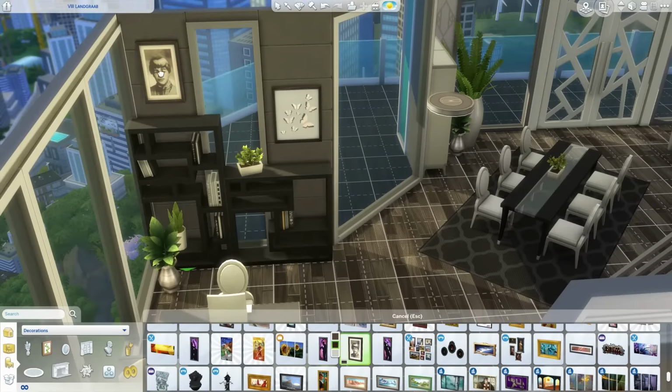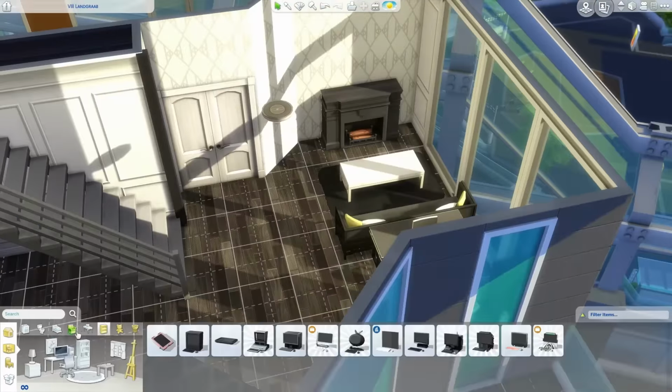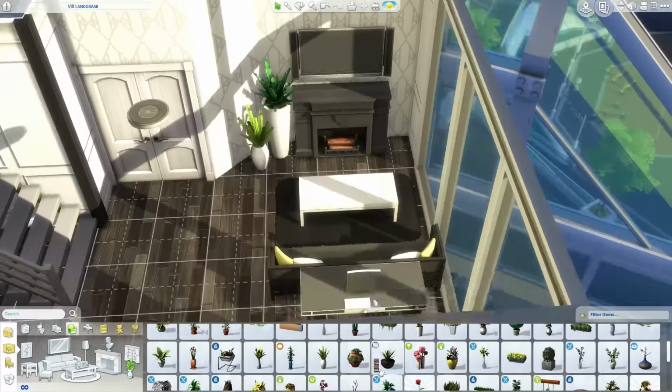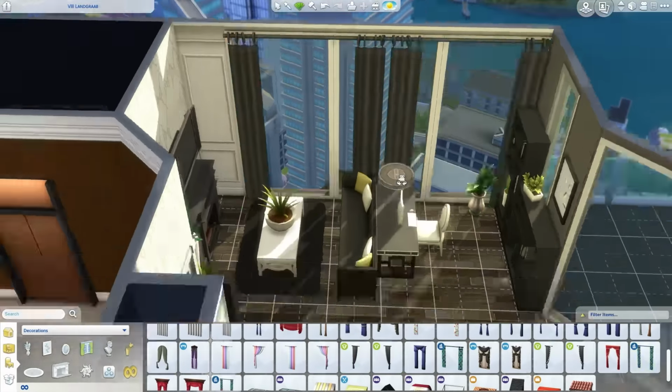Okay, this apartment. You may notice that it has a similar theme to the elegant apartment that I did for the Kingston Apartments build. It has a similar theme to the, what was it called? Riverside Rebuild? It's got just the super elegant theme. I used a lot of vintage glamour stuff.